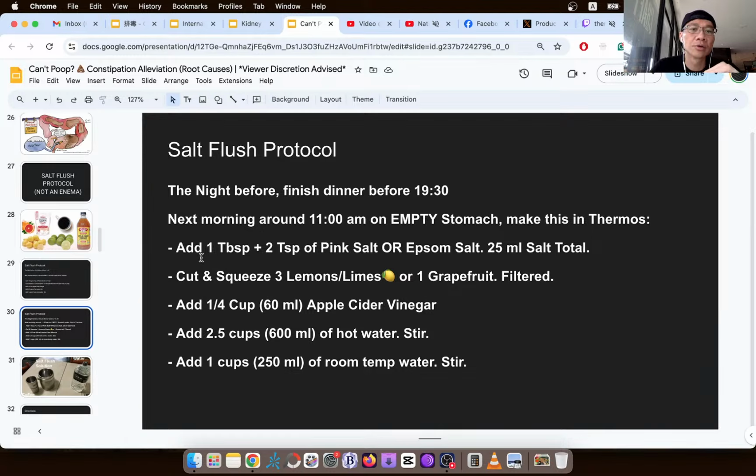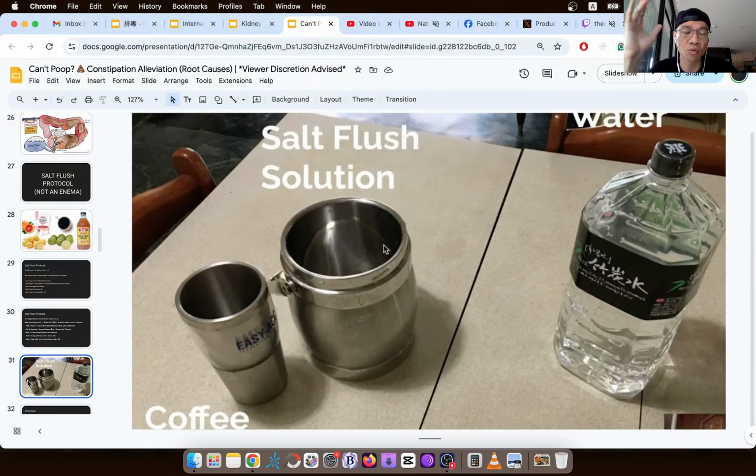Because the sulfur solution, when you first start making it, is going to be way too hot, so don't drink it right away. Kind of just let it sit. Now, before you start drinking the solution, I want you to get into a very relaxed, meditative state.